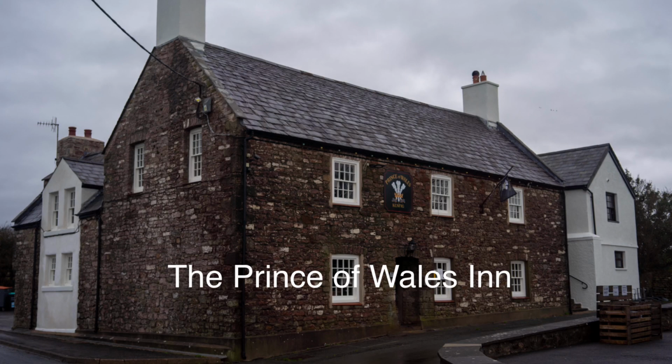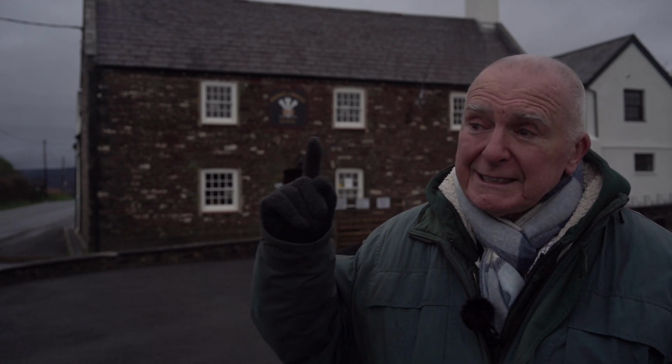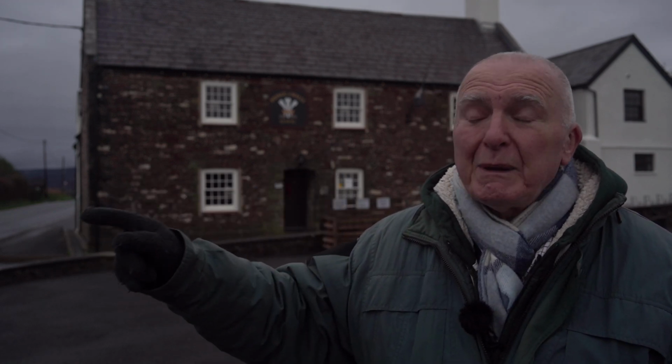No need for excavation here because this place just resonates with history. The Prince of Wales Inn. Its former name was Tavern Ty Newydd, and it dates from the 15th century. So the name may actually indicate that this was being built at a time when the old village was being inundated with the sifting sands.